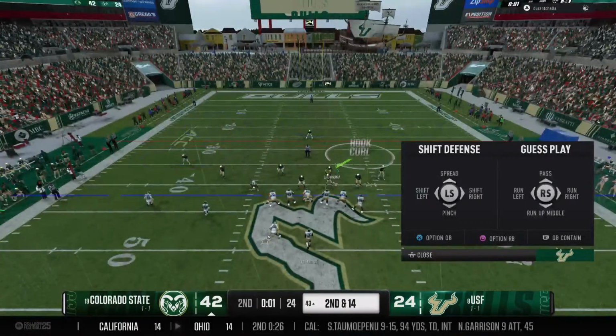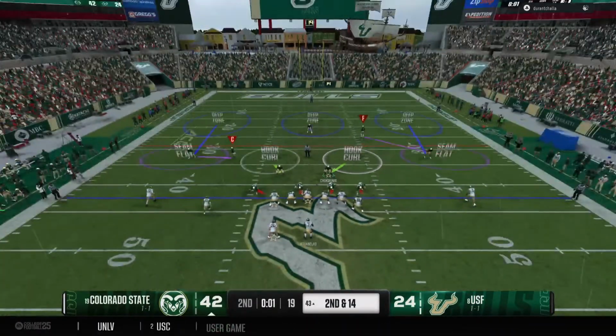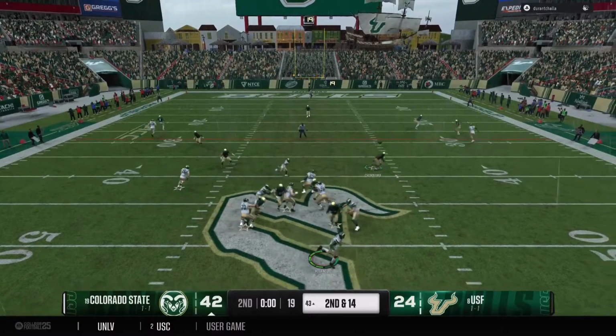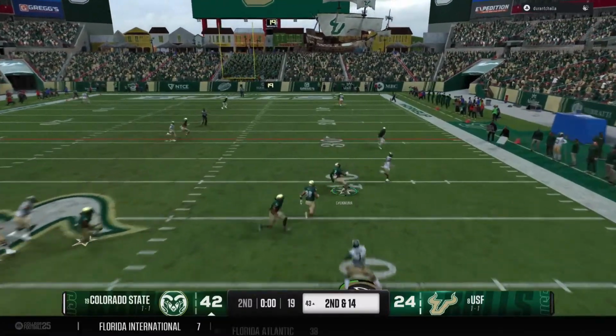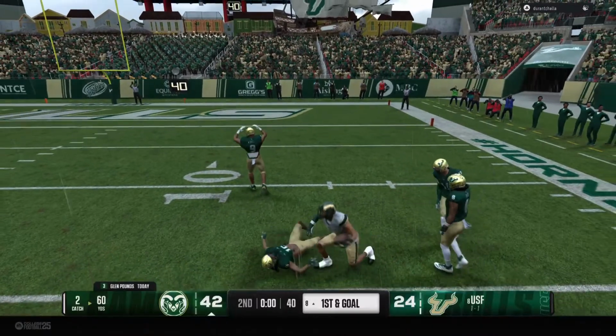Second down play coming up. The DB is backing off from the line now. Quarterback looking to throw it on second down. He's moving out of the pocket. Catch made down inside the 10.